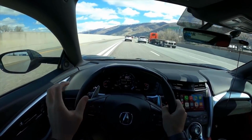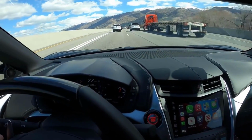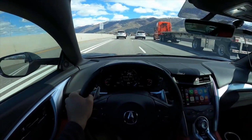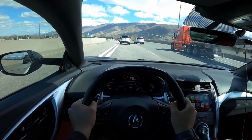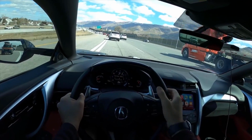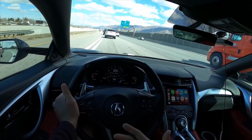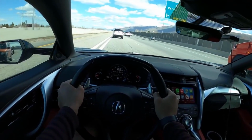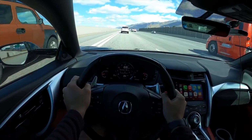But the steering inputs are so quick on this car, and I gotta unplug that because it's kind of getting in the way. The steering inputs are so quick that you really need to pay attention to what you're doing with the wheel, or you'll end up way in another lane. Because look at this, we're turning. In any other car, I'd have the wheel turned way over. In this, you barely turn the steering wheel. So definitely another interesting thing for highway driving with the NSX.